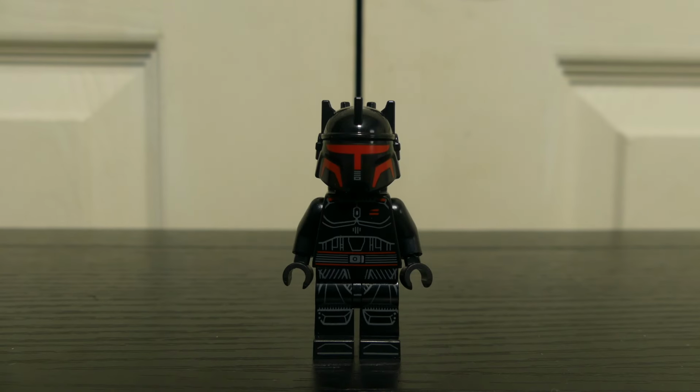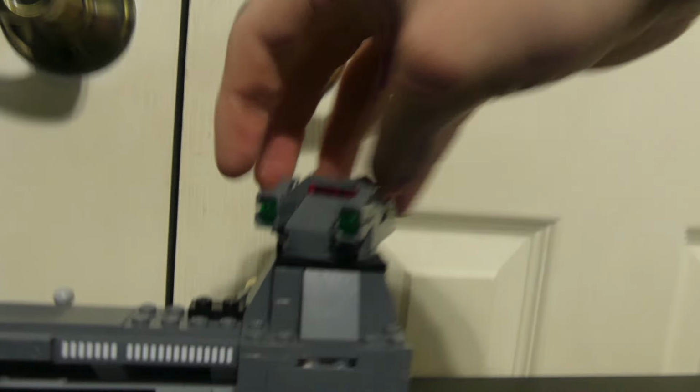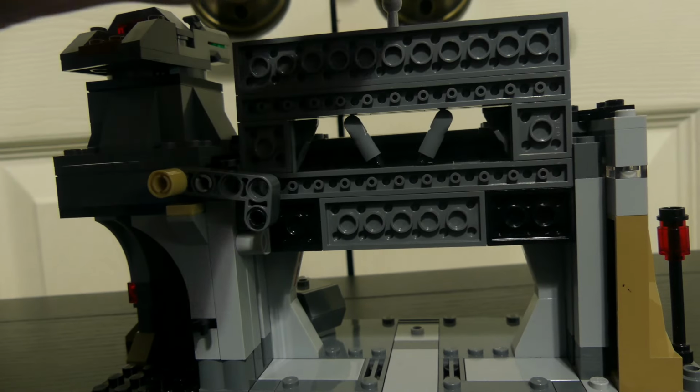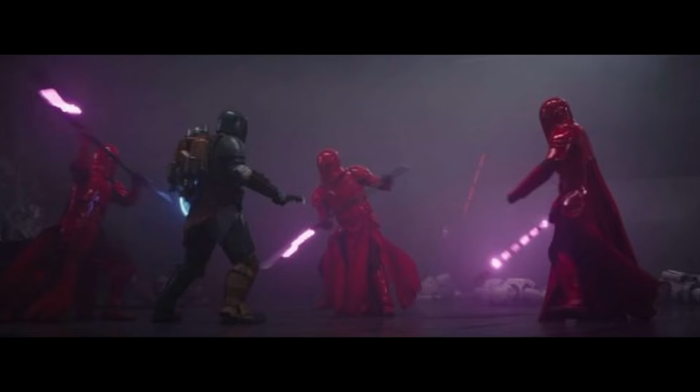Moff Gideon and his Mandalorian armor looks really cool, and then Paz Vizsla looks really good. I think the set looks pretty cool. It has a pretty cool turret up at the top, and from the front it looks really cool, and then the door opens up, and it can be held up from the back, but it doesn't close too well. I don't remember too much from season 3, but I do remember liking Paz Vizsla, and I kind of remember this scene a little bit.